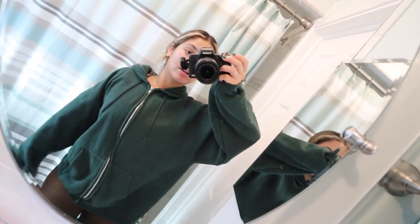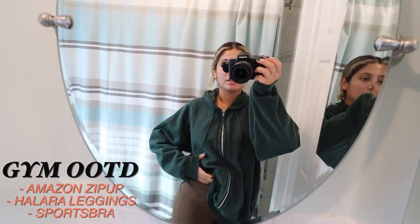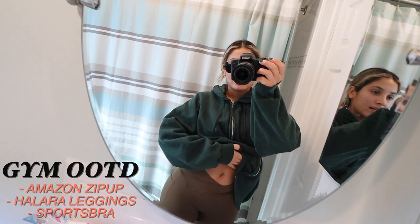Anyways, these are my favorite. They've lasted so long, these Amazon zip-ups. The forest green one is literally my favorite. And then these leggings from Halara. Super cute, but we're going to shower now, and then I need to throw in a load of laundry.